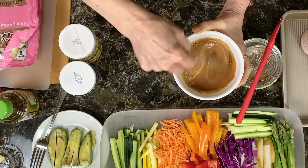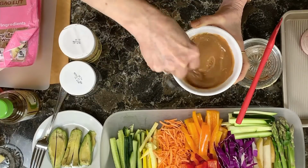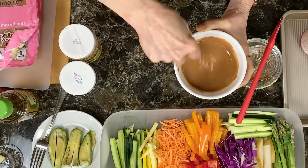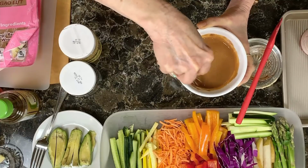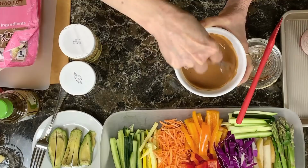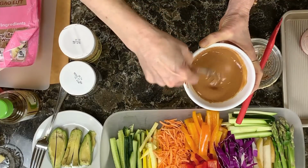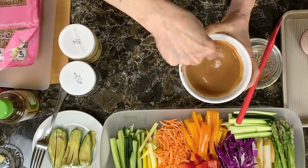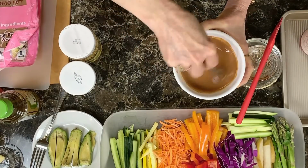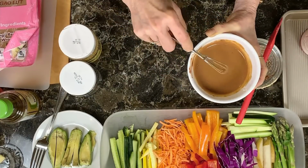So I'm just gonna stir it up. Now, she did say that some of the peanut powders do need to be sifted. Mine did not look like it was really lumpy, and so I didn't feel like that would be a necessity. And as I can see here, you see how easy it all went together. So that looks wonderful. Wow.